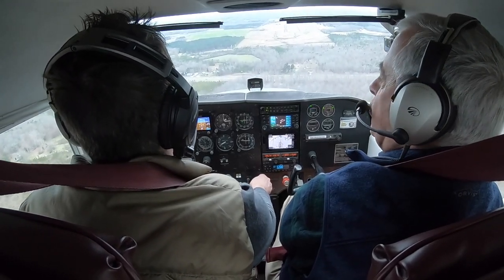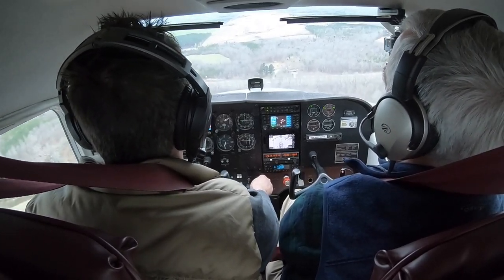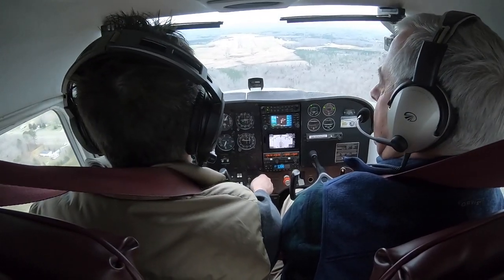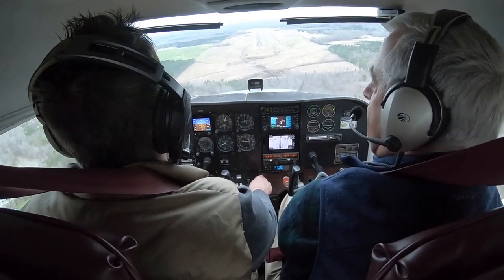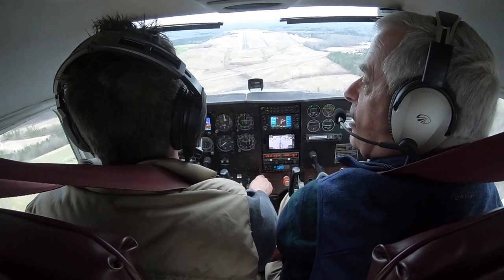Remember, power both holds you up and speeds you up, so it can solve some of your problems. The other part may be, do you need more drag, which would be flaps. And we don't necessarily have to land on the 1,000 foot. If we land 2,000 feet down the runway, but do it correctly, we've got 4,000 more to play with. There you go.